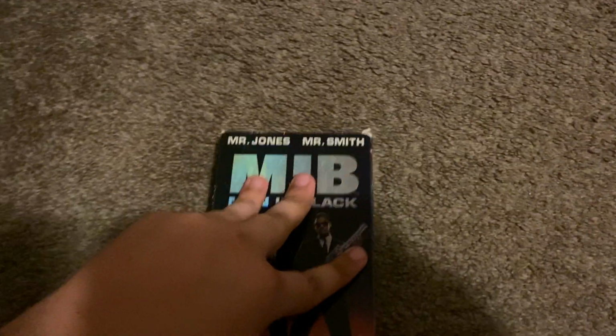Start with the slip covers first. First tape is Men in Black. Show the sticker label.